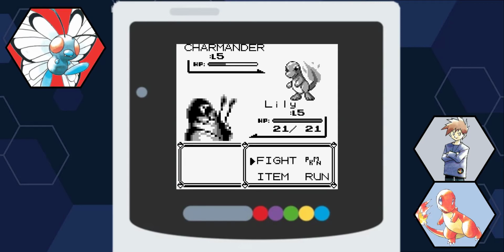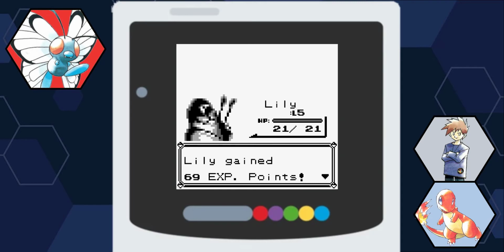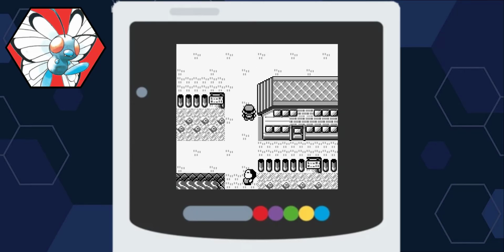It's perfect for us. So we made sure he had Charmander. Unlike the Squirtle run, Butterfree starts off with a pretty decent attack, Confusion, which quickly wins us the match since our rival only has access to a basic Scratch and Growl attacks.